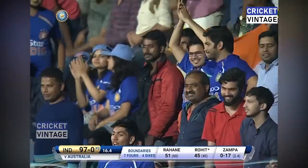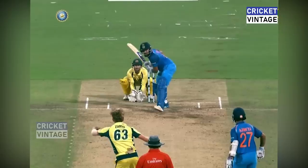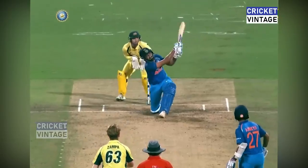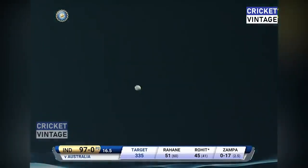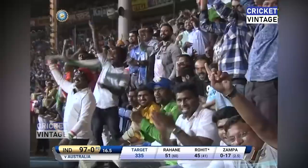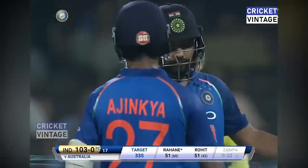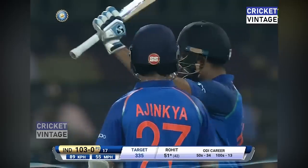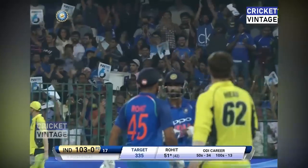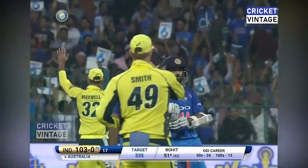It was tossed up just a little bit. Gone for it again. Same direction, maybe longer distance. And what a way to get to 50. Boy, this has been great to watch. And then you have the 100 of the partnership as well.